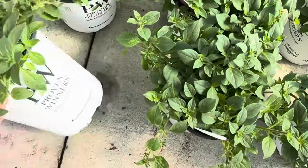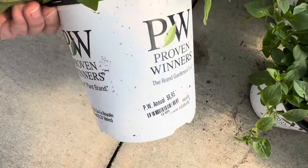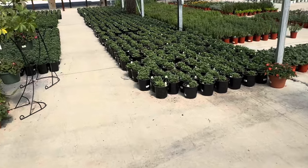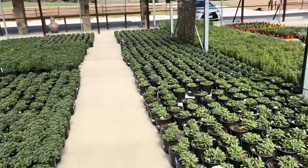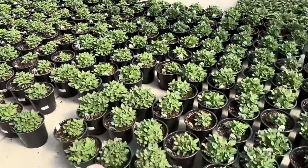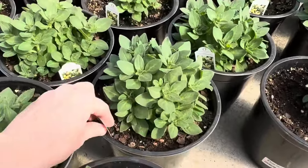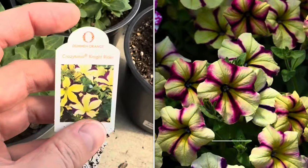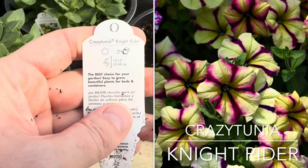All of their Supertunias are, let's see, $8.95. Now let's come over here. They usually plant up their own series of Crazytunia varieties, which I absolutely enjoy as well. So these are a little bit larger containers at $7.95 each. So we have Crazytunia Night Rider, 10 to 15 inches tall.